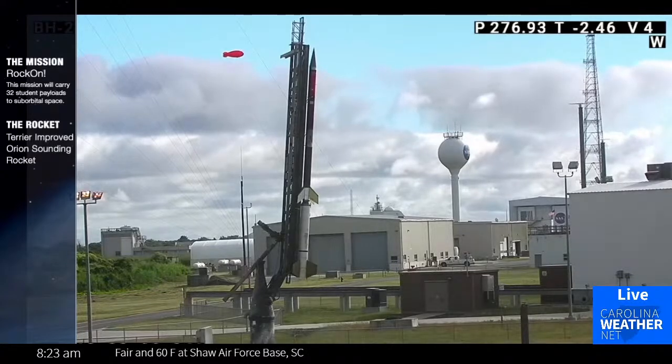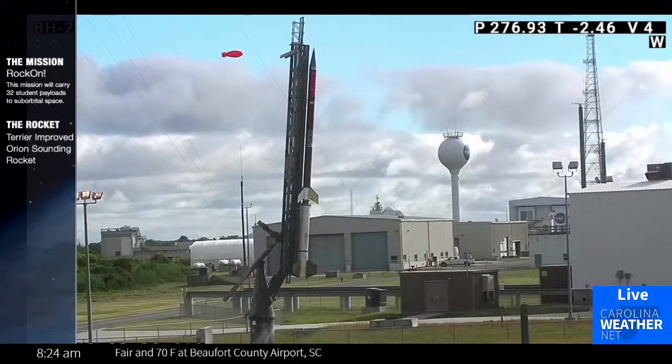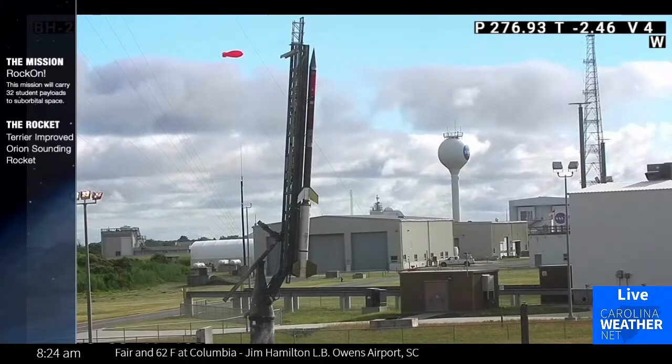And we're continuing to hold at the T-minus 5 minute mark here at Wallops for the launch of the Terrier-Improved Orion suborbital sounding rocket. We expect to hear probably in about 5 minutes or so from the range safety officer and surveillance officer the status on the range, to make sure that we're clear of all boats and aircraft downrange.